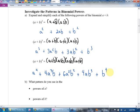And the first question I ask you is, what patterns do you see in the powers of a? What's my overall initial exponent in the first example here? 2. What do you see in the powers of a? 2, then? 2, then? 1, then? Trick question. 0. What's the exponent right here? 3. What do you see in the powers of a? 3, then? Then? Trick question. 0. So what pattern do you see in the powers of a? Decreasing by 1.